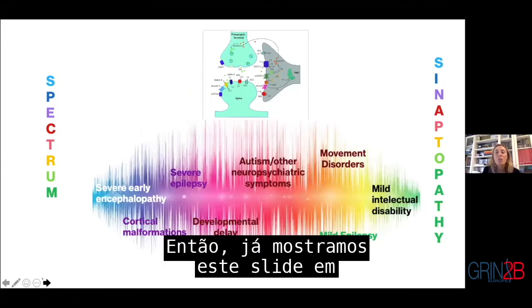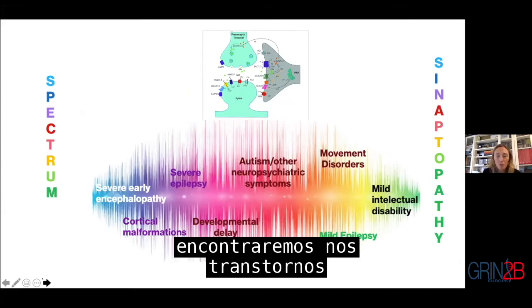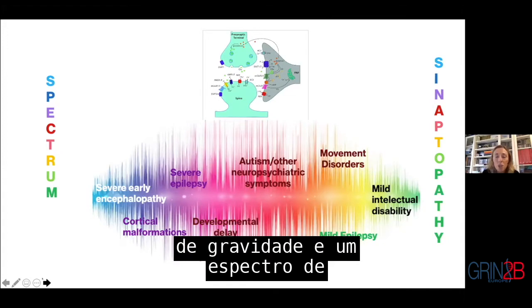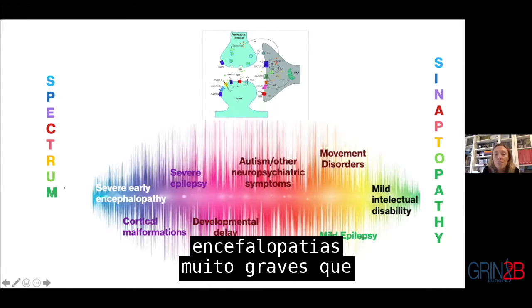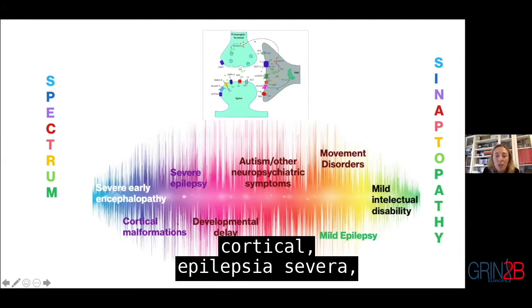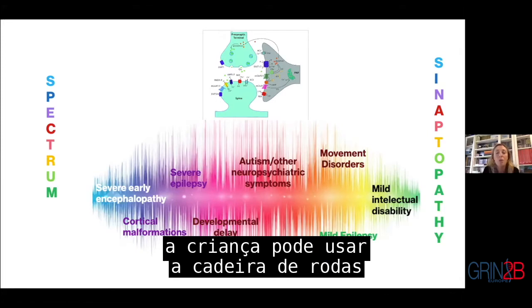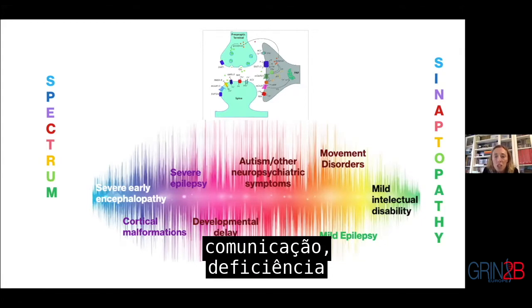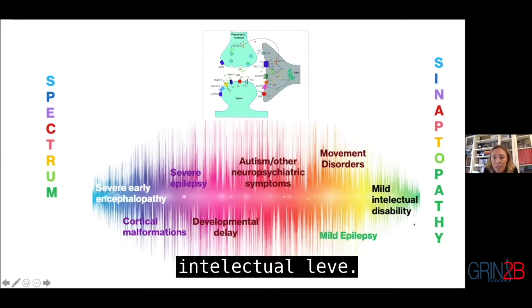patients. So as we already showed this slide in other talks, what we find in GRIN-related disorders is a spectrum of severity and a spectrum of symptoms that go from the very severe encephalopathies that associate cortical malformation, severe epilepsy, all functions disturbed, motor functions, the child can be chair-bound, and has a lot of problems of communication, severe intellectual disability, but other cases have only mild intellectual disability.